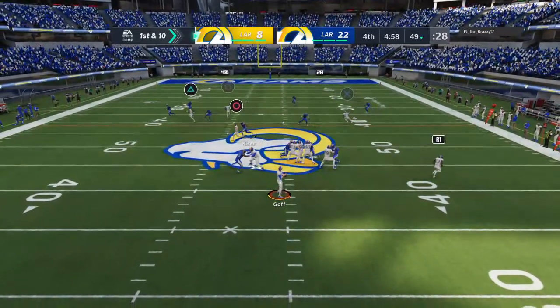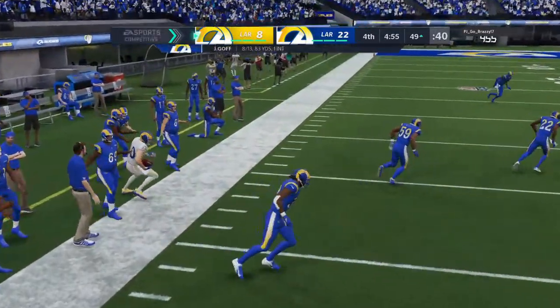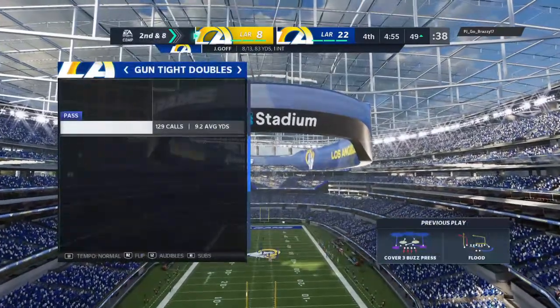Now a first down throw. Gone. Throw left side, complete to Kupp. That catch good for only a couple.